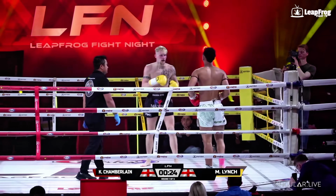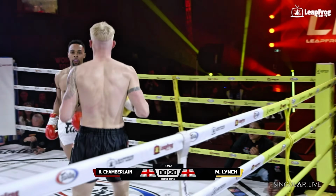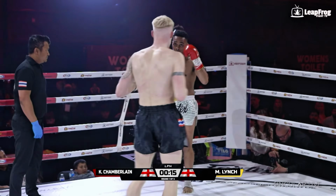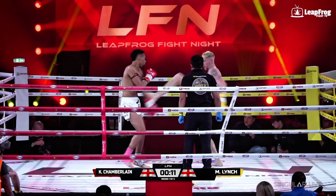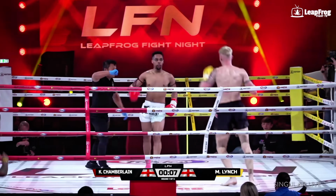I tell you what, in the midst of all these heavy shots, they're showing great committed shots like spinning back elbows, strong low kicks, and not only that, but great catch and defense. And this is just round one. Already we can hear the crowd reacting to every big strike being thrown by each man.